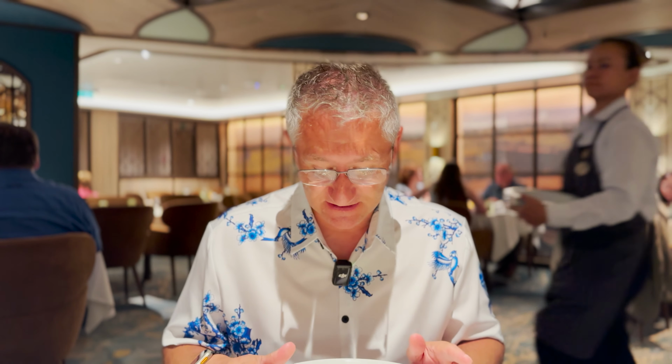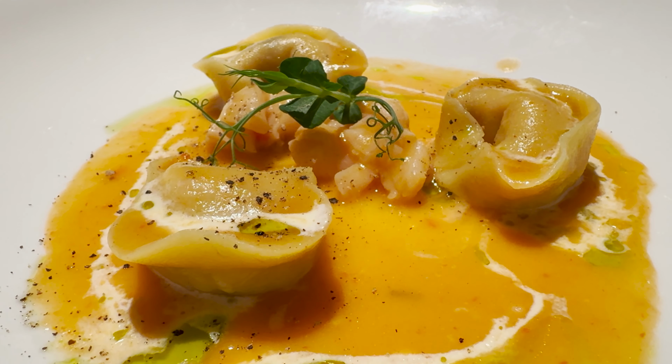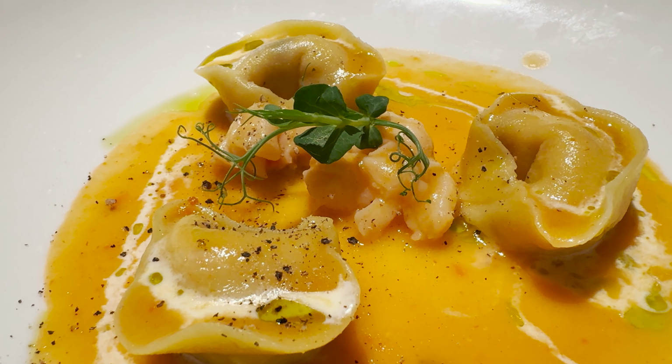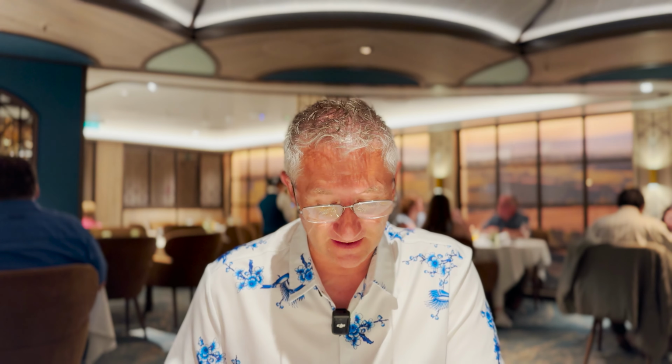My fourth course, the lobster tortellini, was delicious. I enjoyed it very much. The pasta was probably my favourite part of it. You can really tell it's made fresh each day. That really comes across. I found the dish a little bit too fishy. I really enjoyed it, but it was just a little bit too fishy for me. Maybe the sauce, but the lobster was delicate, and the pasta was delicious, but a little bit too fishy. So I'm going to give it a Crucial UK score, a 4 out of 5.